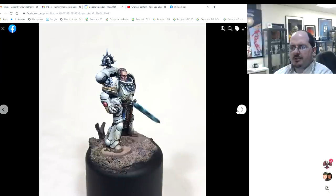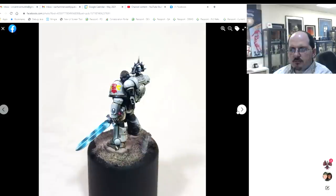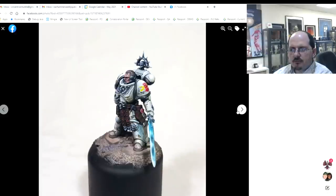Now, as far as OSL goes, I'm not sure what is OSL. What is glowing? I don't know what's glowing. Maybe a little bit from the sword? Oh, I see. Okay, this slight blue on the sword. Yeah, good. If I can't even tell and it's so subtle until I would have looked at the mini that long, I like it. Weathering looks good. Got no problem with any of that.